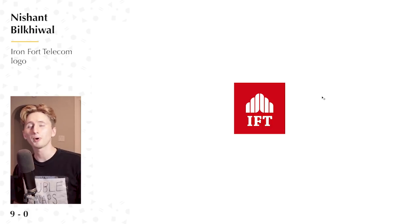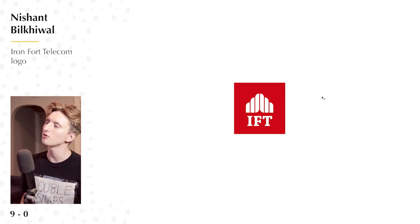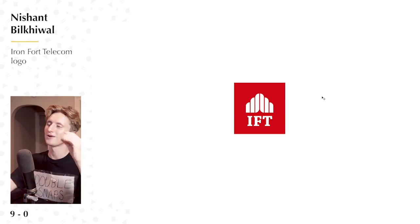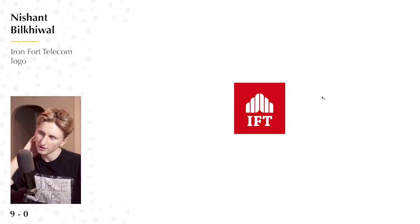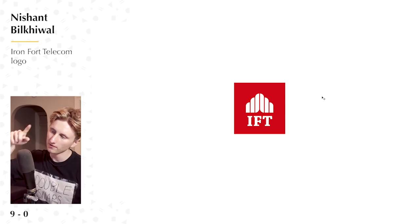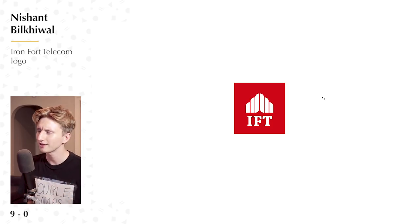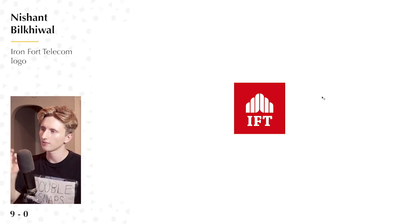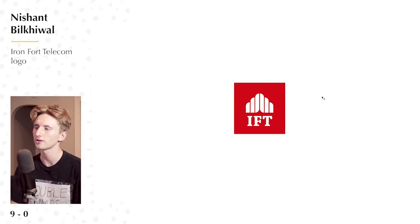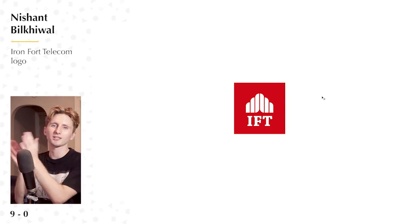All right, next up in the dope logo category, we have one from Nishant. And again, Nishant's been around for a while. Yes, I really dig this logo a lot. It's Iron Fortress Telecom. So the lines are kind of a play on connection lines. You know what I'm talking about, like Wi-Fi stuff. And then the top of it looks like a specific fort in the city. I think this is a really appropriate use of a serif font. So very good job, Nishant.